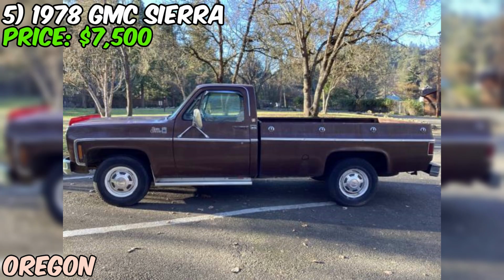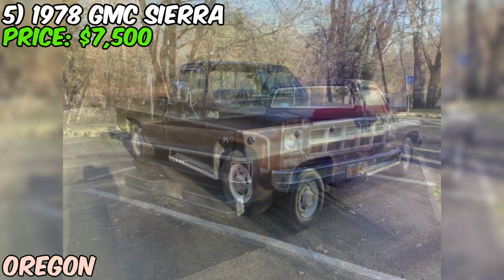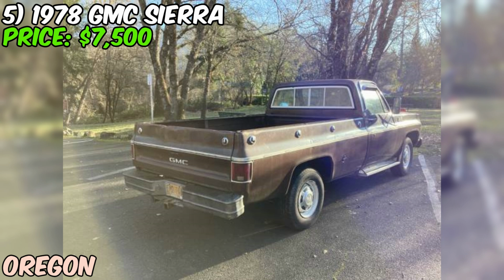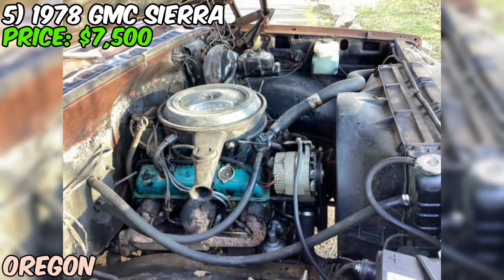5. Let's check out this 1978 GMC Sierra Grande 25 Camper Special that's up for grabs at $7,500. This is one of those heavy-duty 3/4-ton trucks that were built to handle serious work, and the Camper Special package means it came beefed up from the factory for hauling slide-in campers. Under the hood, you've got the tried-and-true 350 V8 paired with an automatic transmission, a combo that's proven reliable for decades. The seller's done some recent maintenance that's worth noting.